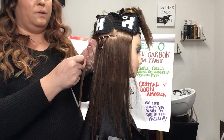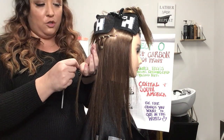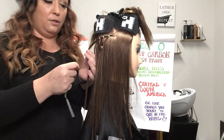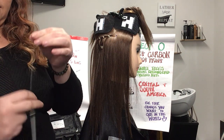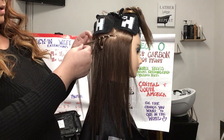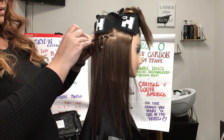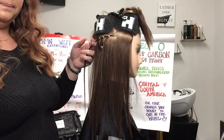So this is perfect here. So you see this little tugging? That means that there is too much hair in the actual looper itself. So you want to make sure that you're very careful, because these little looper guys here can break pretty easily. So just take it right back out, put the loop back on here, and you're good to go. But just be a little bit more aware of how much hair you're actually putting into the weft or into the bead itself, so it does not create any tugging.